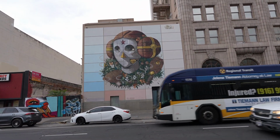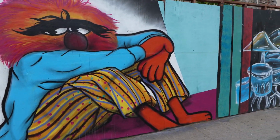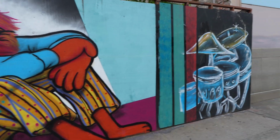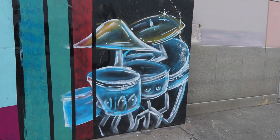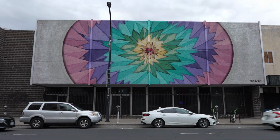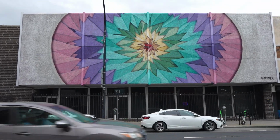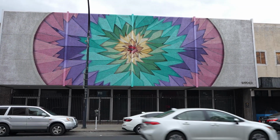Pixel Poncho 18. Got closer to the animal one. Check that out. That's super cool. And then he's got his little drum kit over here. It's really neat. Kind of looks like mushrooms. And then across the way where I was standing, there's a flower from Apexer. That's a really cool mural too.